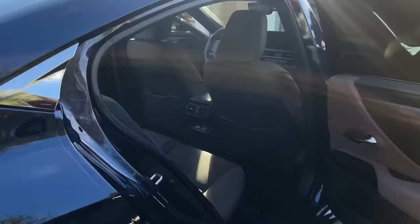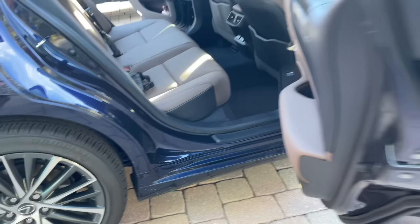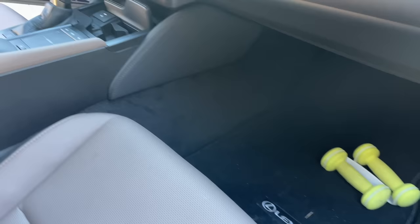So this is a before of the car. It's not too dirty, it's pretty clean. A lot of the cars that we service are usually this clean. They're not too dirty. Customers like to keep their car clean, maintenance vehicles.